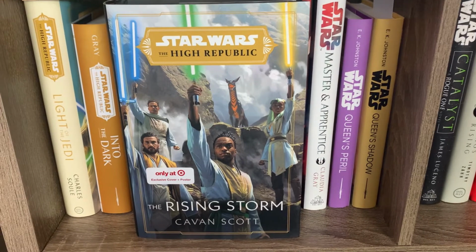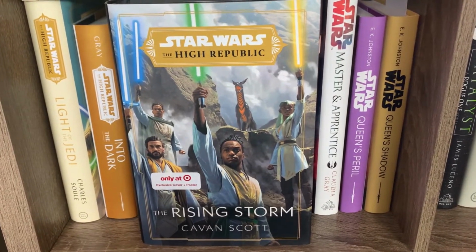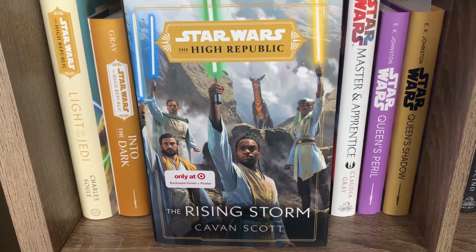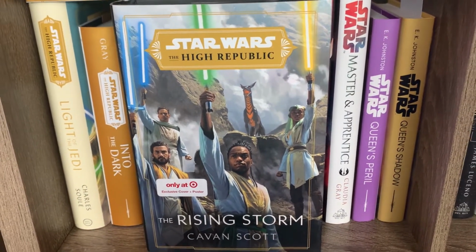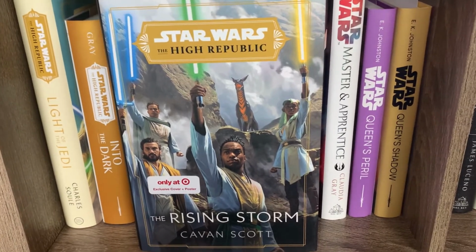And then we've got the Rising Storm Target cover, which I really like, this cover with the lightsabers and all the Jedi like this. I like this way better than the basic cover that everybody else has on all their other versions. So definitely recommend the Target version if you can get it.